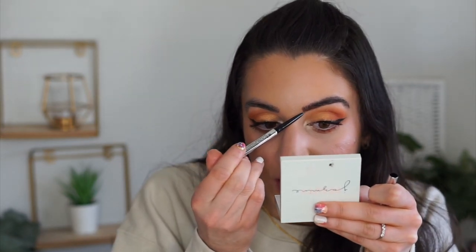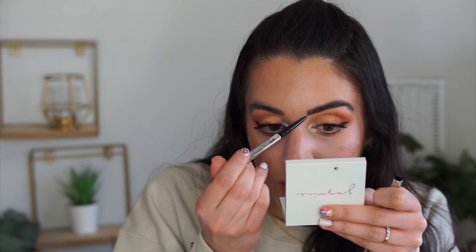I do feel like I'm able to really work it into all the little spaces in my brows. I feel like this is going to be really nice for right above the brow. Ooh, that looks good. It definitely gives you that more microbladed kind of look. Well, I really actually like the way this filled in my brows.